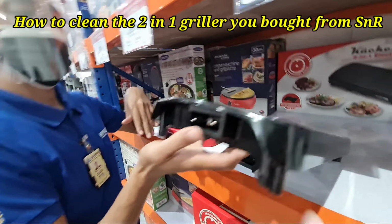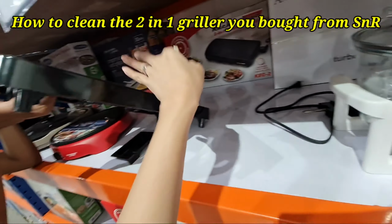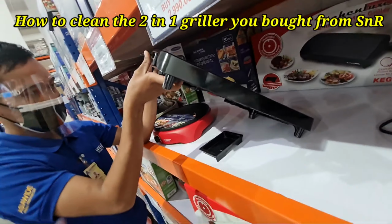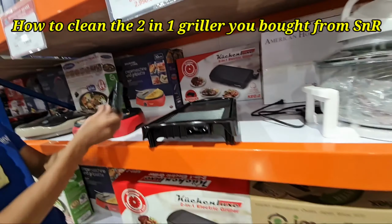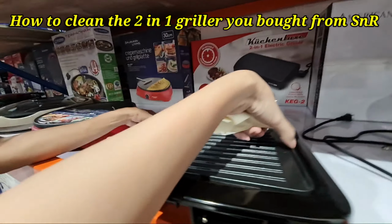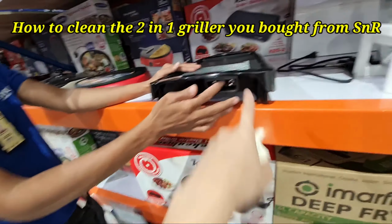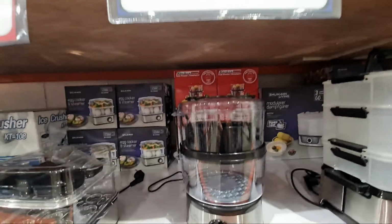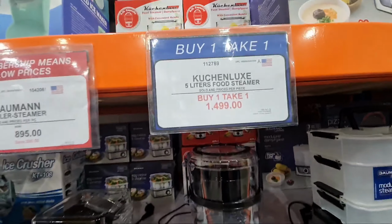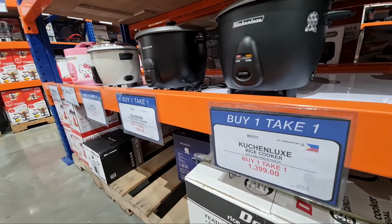Itong part na to, bawal mabasa. Ito, pwede mong hugasan from down. From here down. Pwede mong hugasan. Pero wag lang ito. Hanggang ngayon, buy one, take one siya. Okay, so pwede mo siyang hugasan. Ito naman, okay lang na mabasa. Kung mabasa naman siya, punasan nyo na lang. Okay. This one, steamer for shomai or veggies. Ito to, mga buy one, take one.